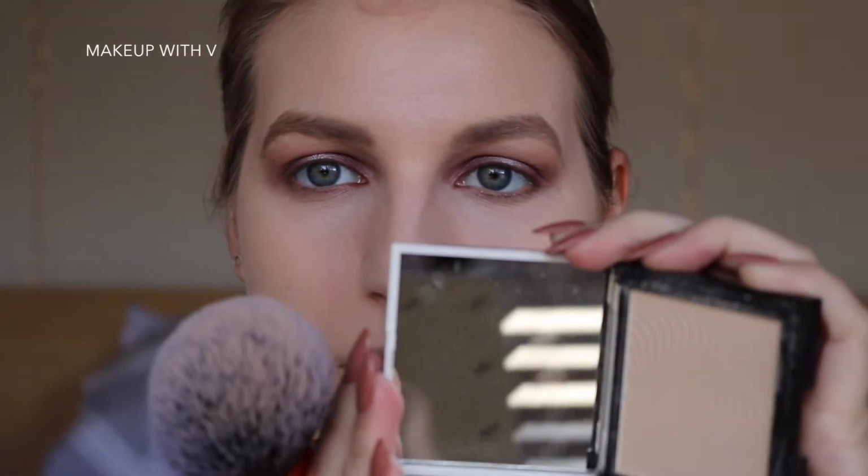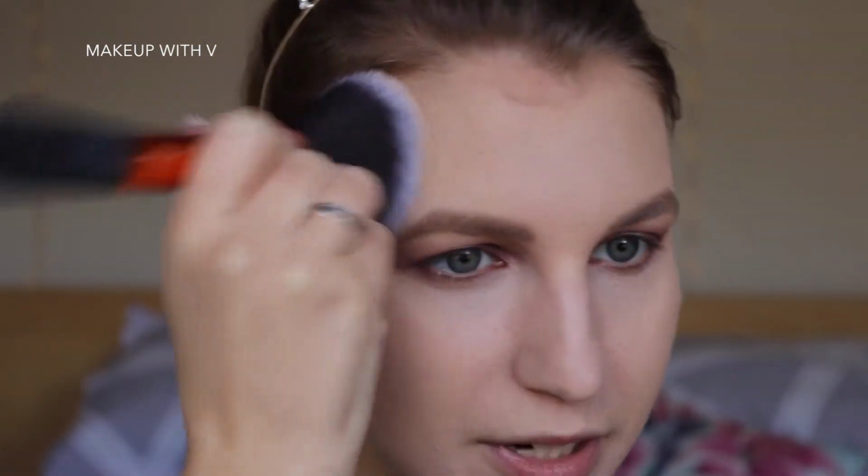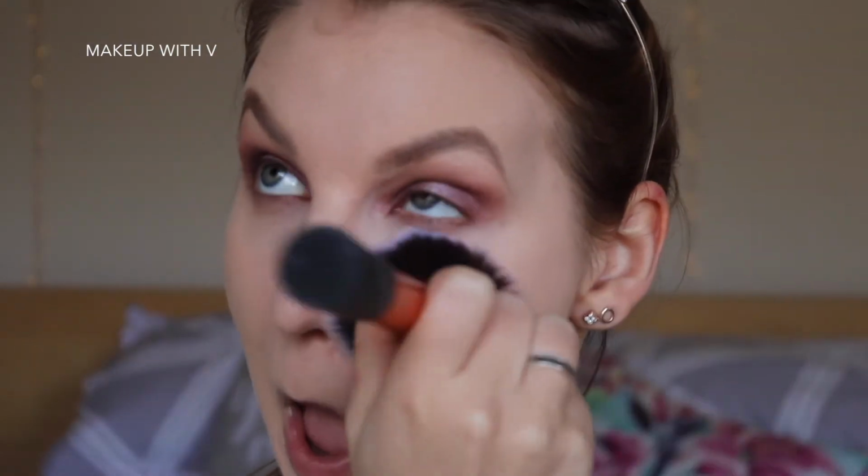One thing that I forgot to mention with the eyeshadow palette is the mirror. Oh my gosh, the mirror is huge. And also on this product as well, look how big that mirror is. It's amazing. I love it when you get really, really great mirrors. So now my face is completely matte.